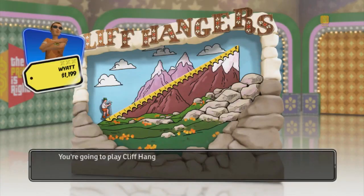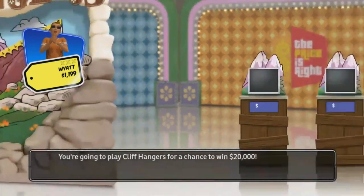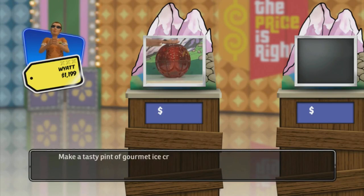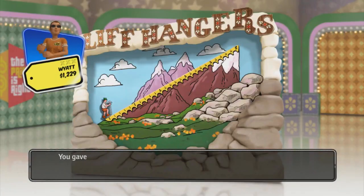You're going to play Cliffhangers for a chance to win $20,000. Let's see what you'll bid on. Your first bid is for this item. Make a tasty pint of gourmet ice cream with this ball-shaped ice cream maker. What do you believe is the price of this item? You gave the exact price. The hiker stands still.